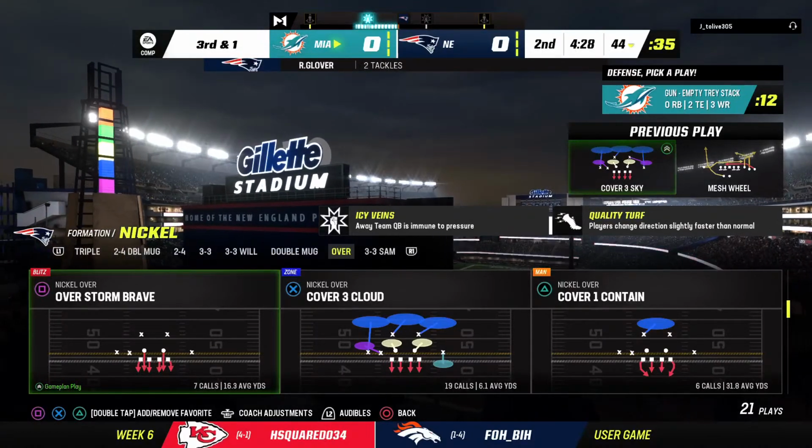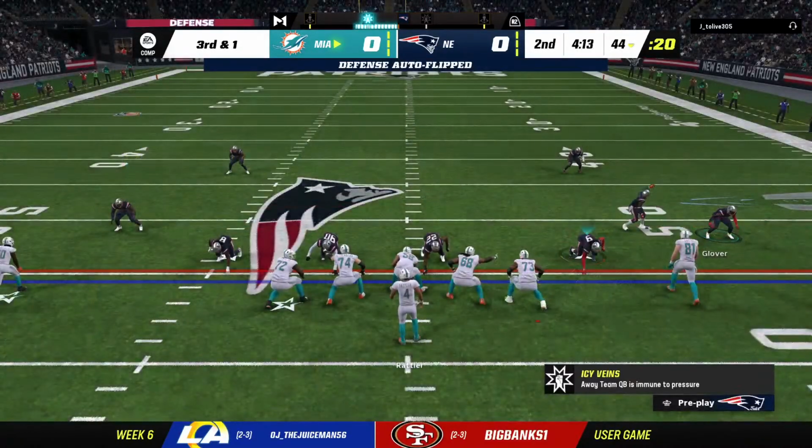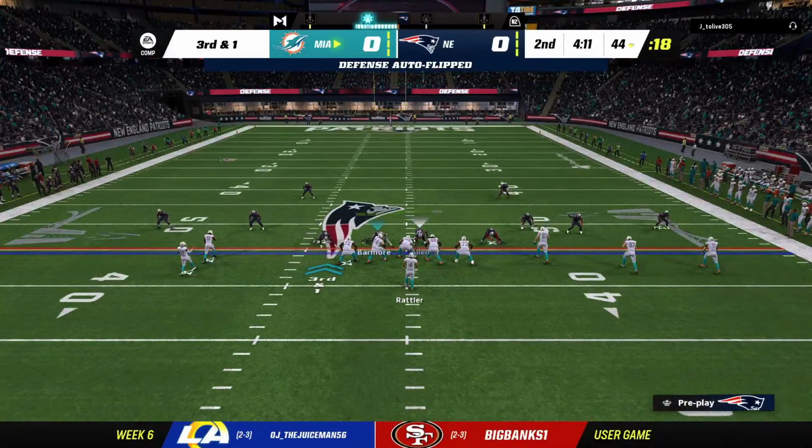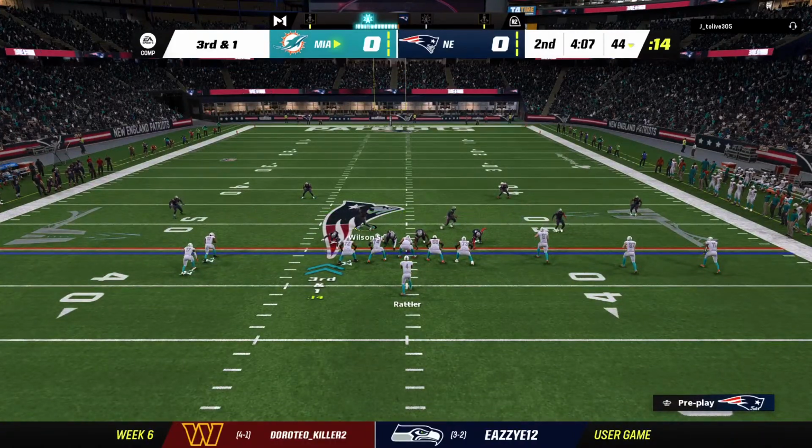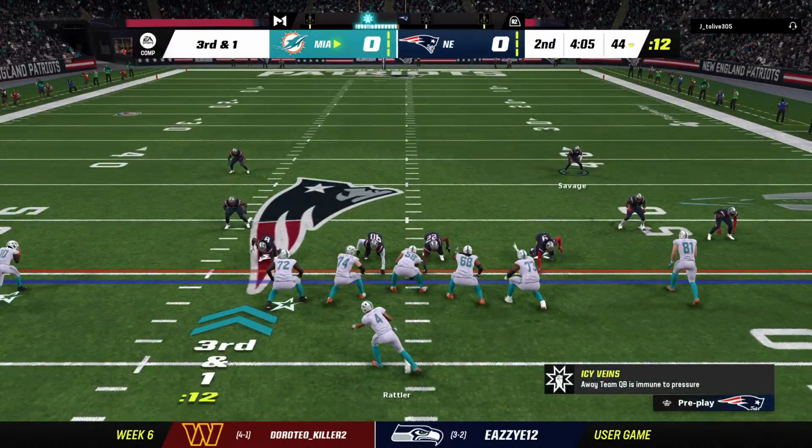One thing you're hoping for when you run drag routes, you're able to hit a receiver in stride, and he can pick up a lot of yardage after the catch. But in this situation, the defense was effective, able to stop him before he got a good head of steam going.